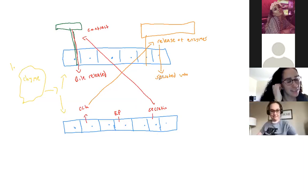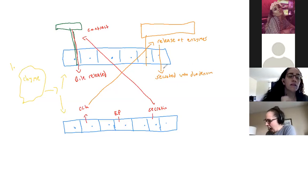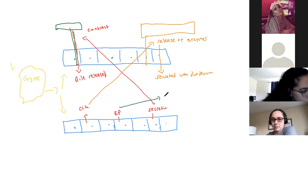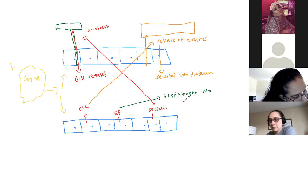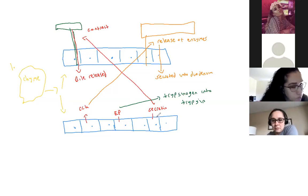All right. So it's secreted into the duodenum. And then we know that enteropeptidase, or EP as I abbreviated here, is going to convert trypsinogen into trypsin. Did we take care of all your questions today? Okay. So yeah, that basically settles that, and recall that the stimulus for all this is chyme entering the duodenum. All right, do we have any questions so far?